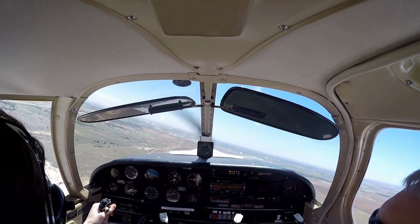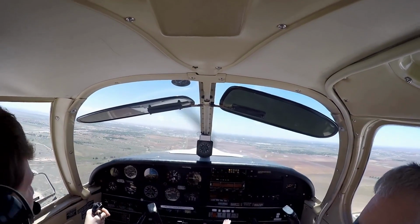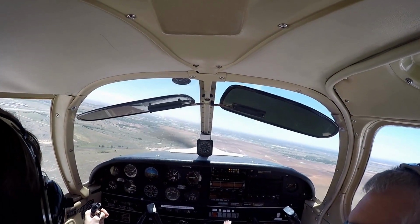Contact ground point on our runway. Ground point 9, 15.